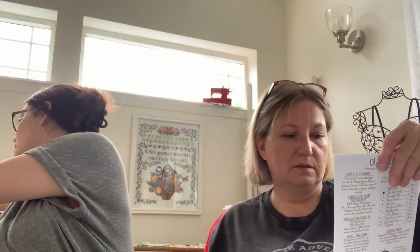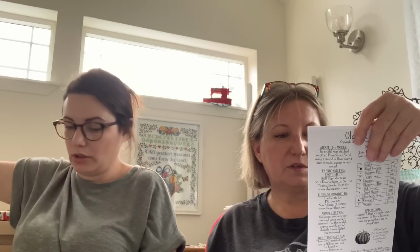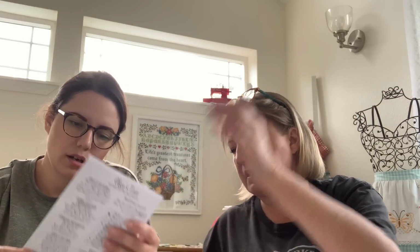So that's what I have kitted up for my Michigan trip. Can I see this pattern? Yeah. I think it'd be super cute. I would do it, but I love it. Every time I see someone do it, I just fall in love with it. I think I'm gonna do it.